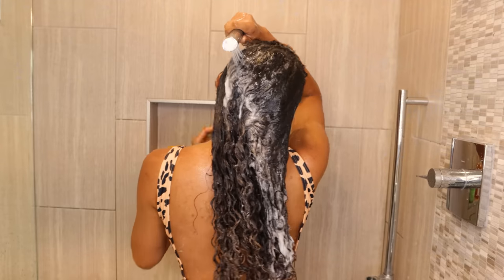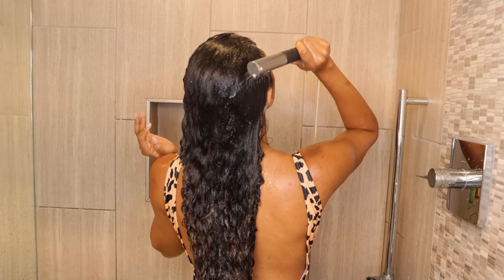All of the Briogeo products are sulfate, paraben, and silicone free. This shampoo is a nutrient-rich, fruit juice-inspired smoothie for all hair types. It harnesses the power of papaya enzymes to help balance oil production and antioxidant-rich fruits to support healthy-looking hair and scalp. After I rinsed it out, my hair did not feel stripped. It just felt nice and clean.